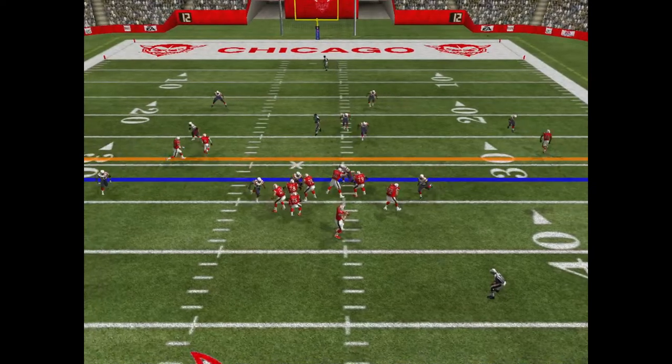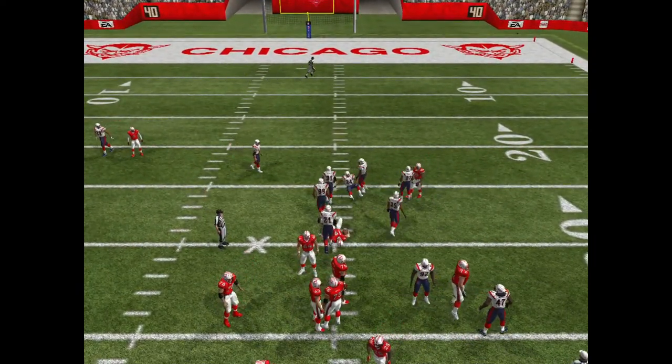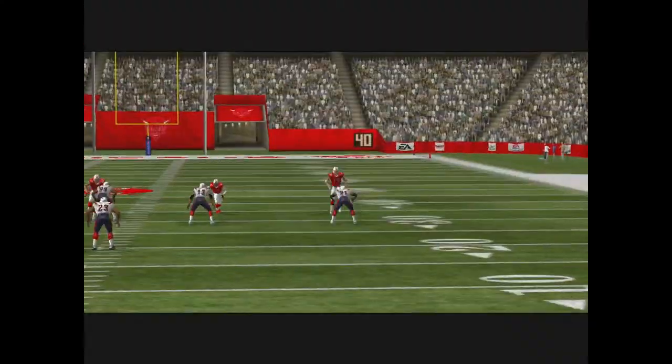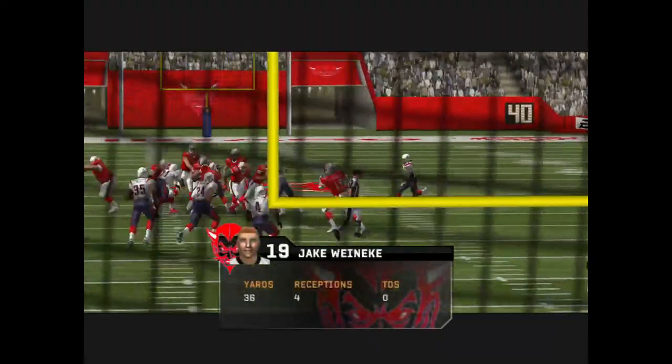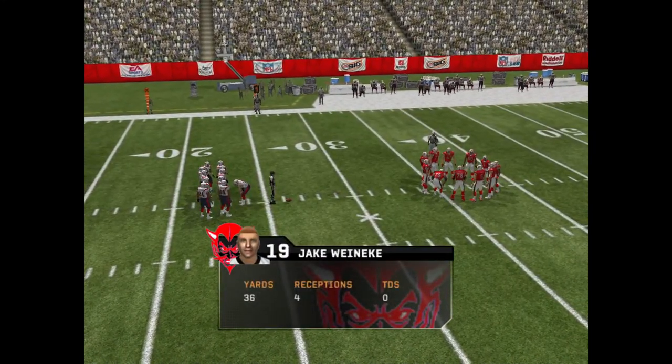The visiting team come out in a nickel package. He hits his receiver. Number 35 comes up to make the play at the 26. This is what they have to do. Keep making completions down the field and move the chains. Watch this one. He knows he's got to get the first, and he picks the right guy to throw it to.